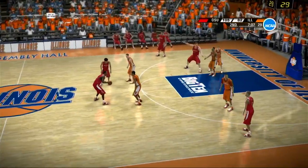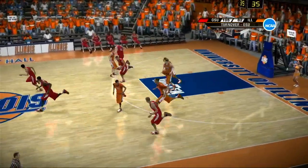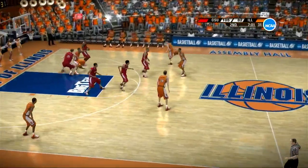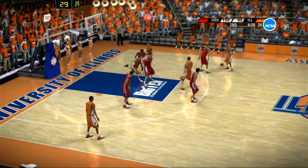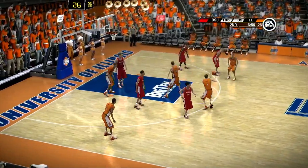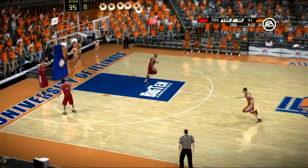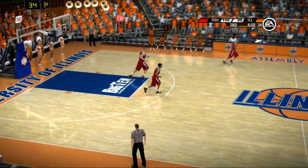They work the perimeter. Gave it up. Steals a pass. Looking for a good shot. He shoots from the top of the key. Wow, what a super job of running his man into the screen for that sweet jumper.